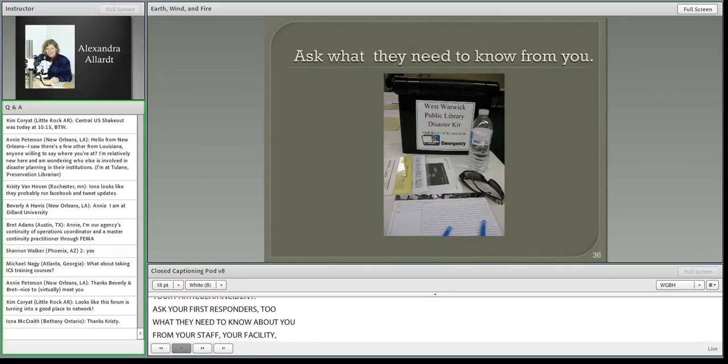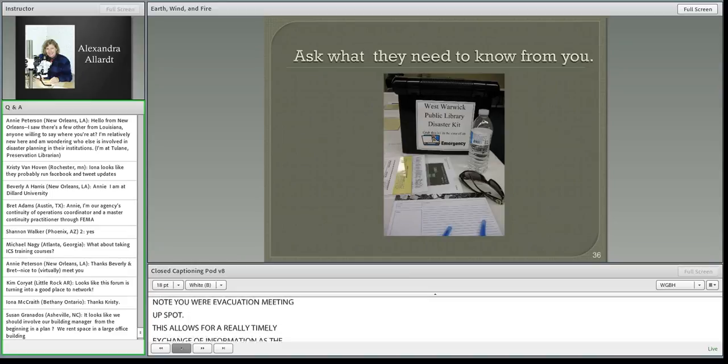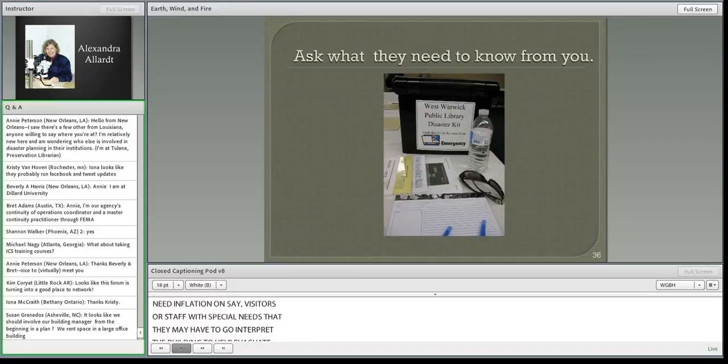For instance, for a response during public hours, let them know your evacuation meeting up spot. This allows for a really timely exchange of information as the incident evolves. The emergency responders may need information on, say, visitors or staff with special needs that they might have to enter the building to help evacuate. Or if you anticipate any program groups arriving for a scheduled event, they'd need to know that so they can meet them and greet them.